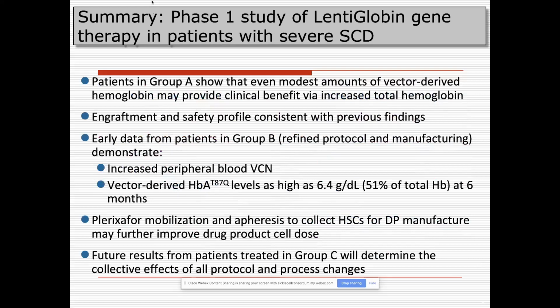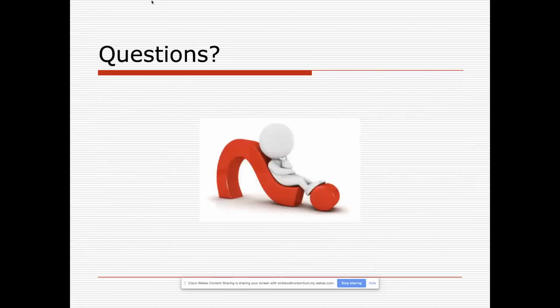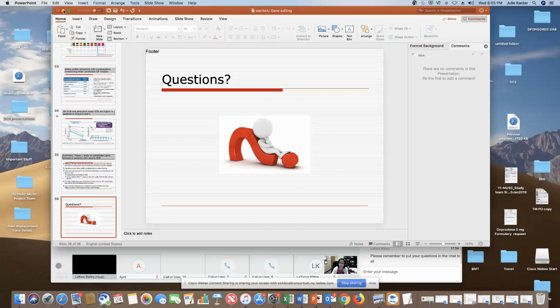So when we looked at this study over time, we saw that group A, even though they only made some of the healthy T87Q hemoglobin, actually still had clinical benefit. But that the early data from group B and then later from group C really showed us that all these changes made it an improved process so that we were getting 50% of total hemoglobin, right where we wanted it to be, of non-sickle hemoglobin. So I'm going to stop there so that I can answer any questions and we can talk about it.